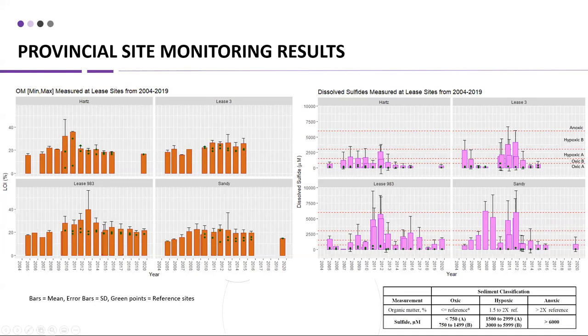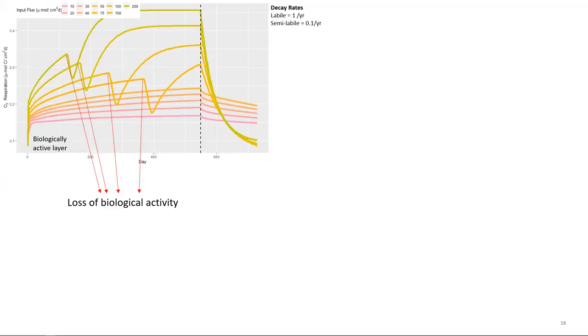So I'm just going to run through some simulations I've been doing. I've been changing a number of things: irrigation depth, input flux, coefficients, and things like that. For these first ones, this is different input fluxes from the farm. These are micromoles of carbon per centimeter square per day, with a high decay rate of 1 per year and a semi-labile at 10 times lower.